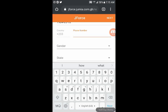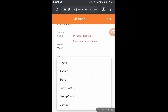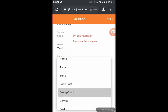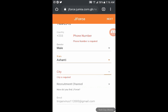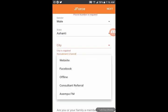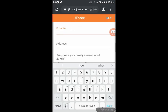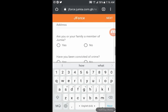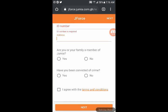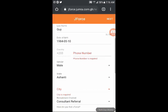Then gender, so you choose male. City, let's say Kumasi. Recruitment channel, maybe a consultant referral. Then ID number, you type in your ID number. Then you just sign up.